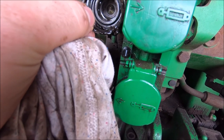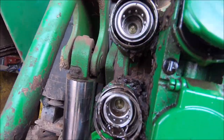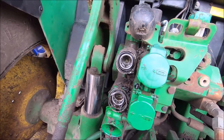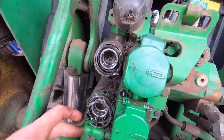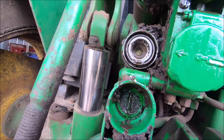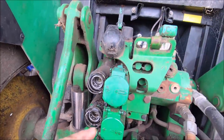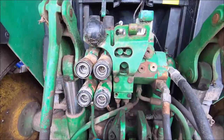I don't really want them to fall out. No, you can just pull them out, it's alright. So, yeah, I think we'll have to undo that as well. I'll need to get some brake clean. There is so much dirt and shit in here, no wonder they were sort of leaking. So I'll take this one off as well and give it a clean, and I'll come back to you.